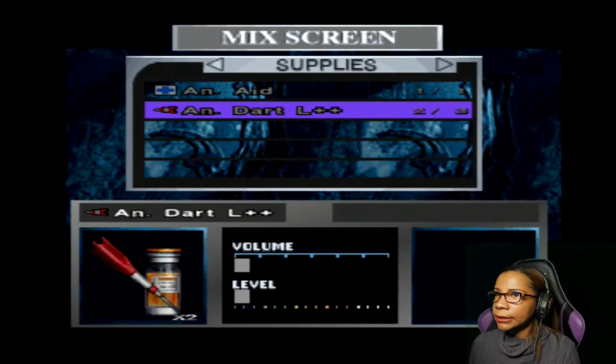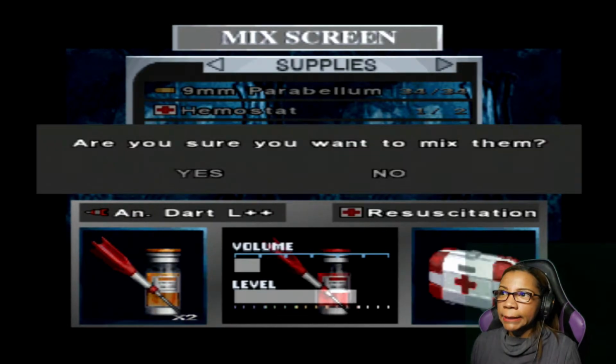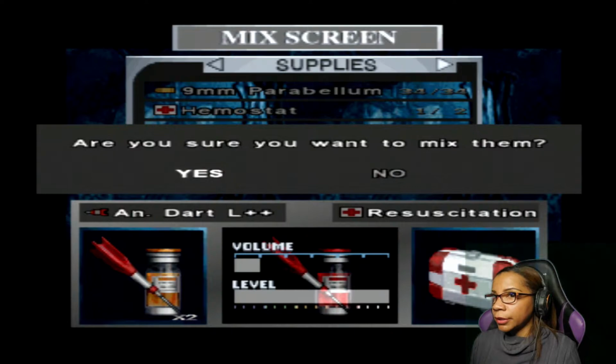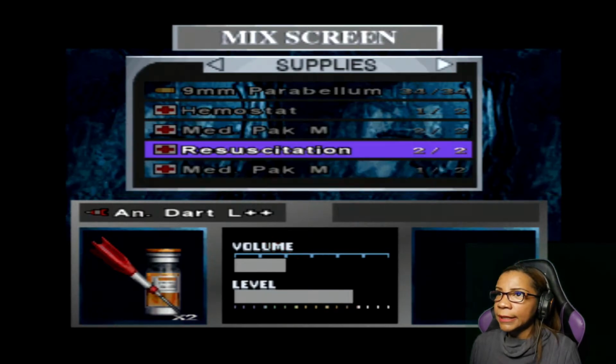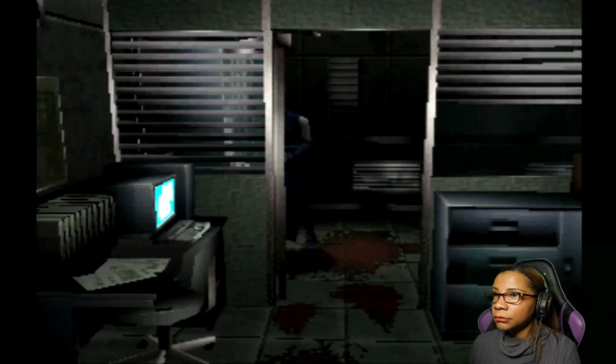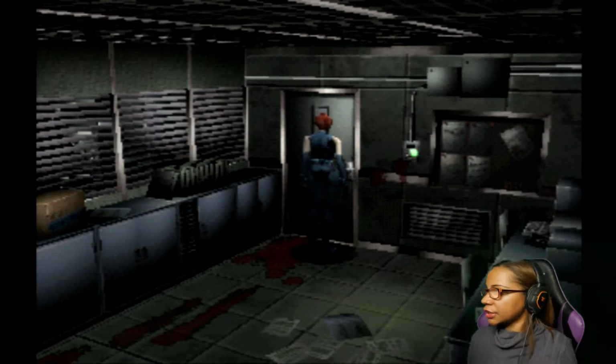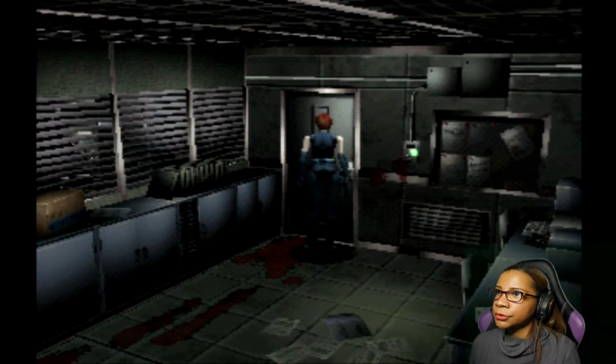Now, if I'm not mistaken, I believe I can combine these Dart L's with resuscitation, and I believe I will be able to make a poison dart. But you have to be very careful though, because the volume does go down. So it's not like if you mix 2 darts and 2 resuscitations, you get 2 poison darts. You get just 1, I believe. So that's something that I'm gonna think about if it's worth doing. I might just do it. It is very expensive in terms of the resources that you use.